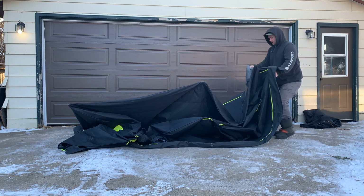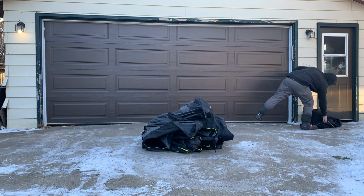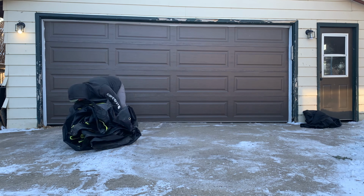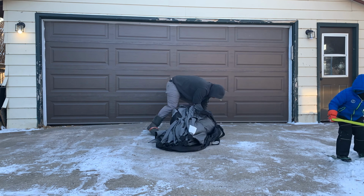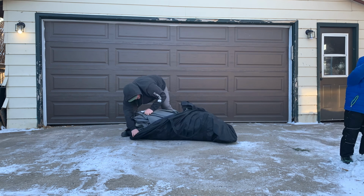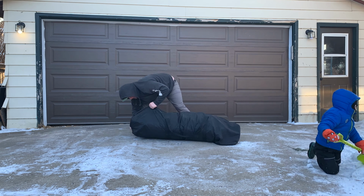Let me know if you guys know of any shelters that are Canadian products. I'd love to pick one up. I haven't seen anything out there. Same as ice augers, I think that's something I'm not going to be able to find, and propane heaters as well. So let me know down in the comments section if I'm missing anything.